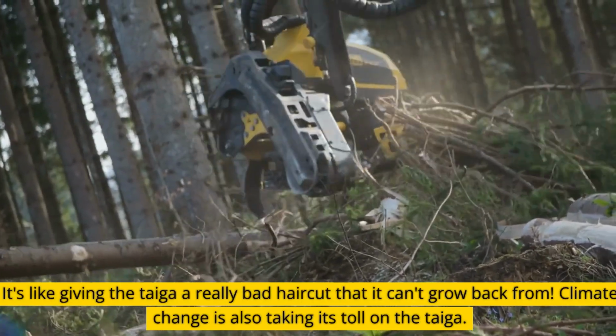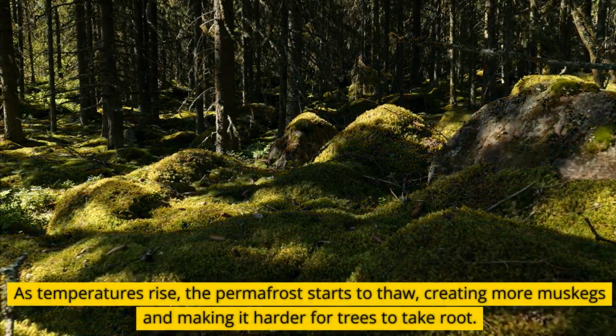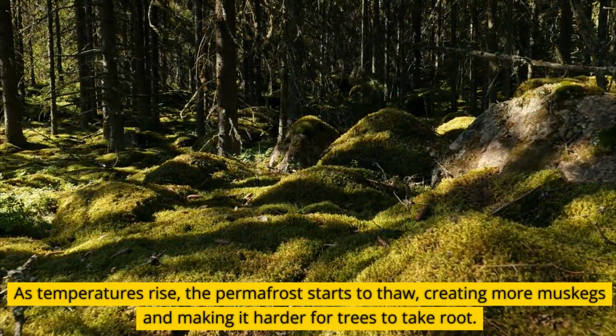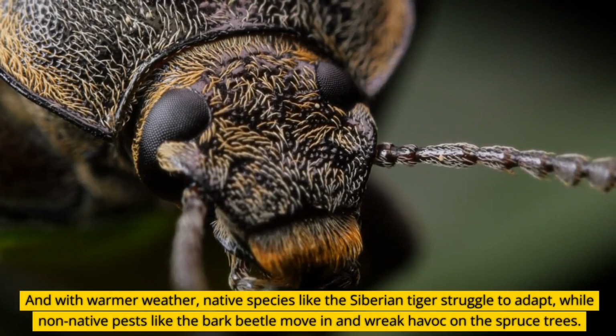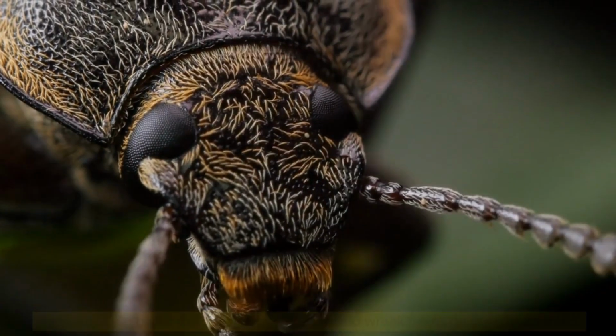Climate change is also taking its toll on the taiga. As temperatures rise, the permafrost starts to thaw, creating more muskegs and making it harder for trees to take root. And with warmer weather, native species like the Siberian tiger struggle to adapt, while non-native pests like the bark beetle move in and wreak havoc on the spruce trees.